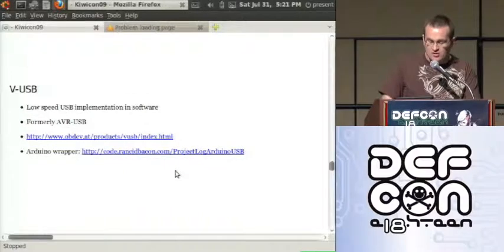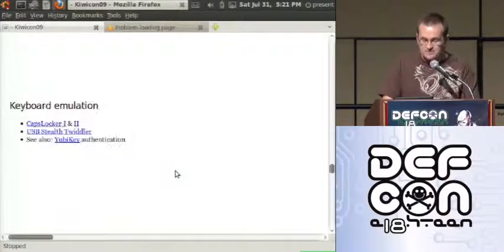Then I came along and thought that was pretty cool, and a few people had kind of used it around things, but there wasn't a lot documented, and there wasn't an easy way to access it from the Arduino environment. So I created an Arduino library that wrapped vUSB.